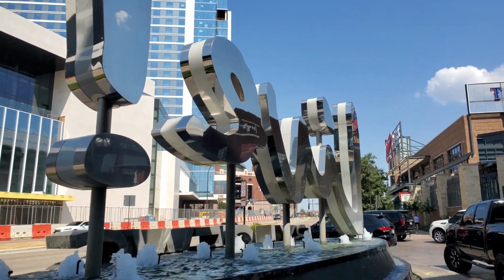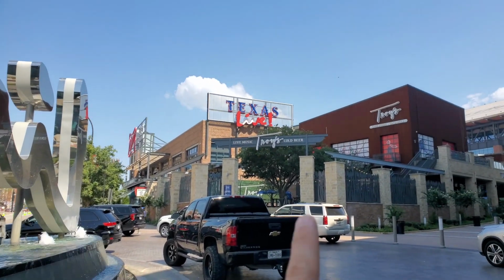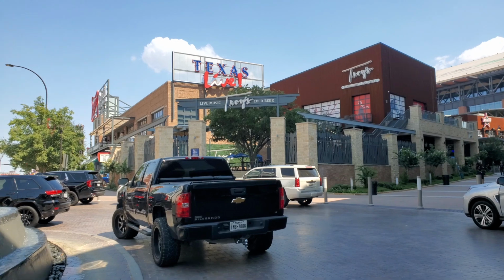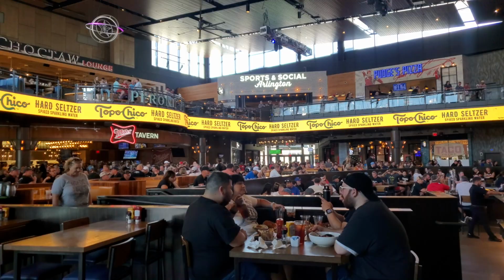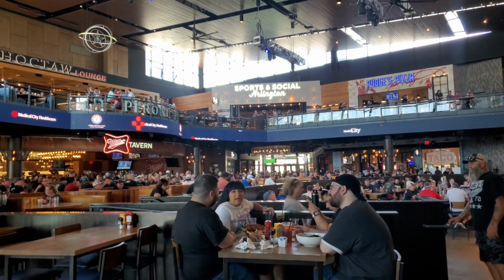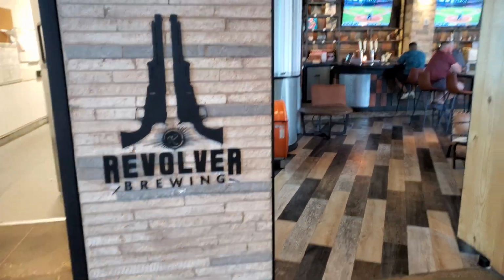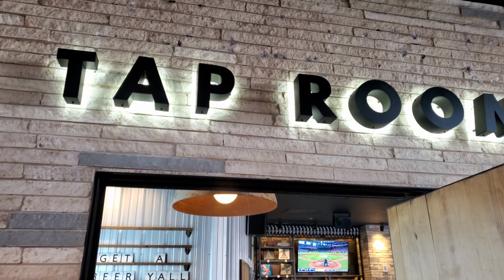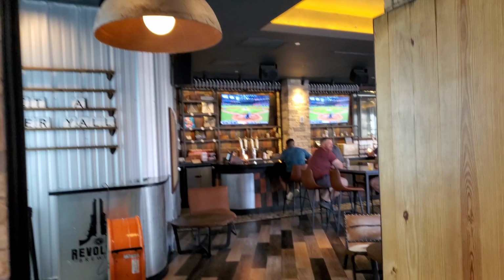All right, here at the entrance of Live at Lowe's, I think where we're actually going is over here to this place called Texas Live. Get inside and take a look at everything that's going on. From what I've gathered, this is basically like one of those big giant food halls with a whole bunch of bars. But the Revolver Brewing Company's got a tap room here. Let's go take a look.